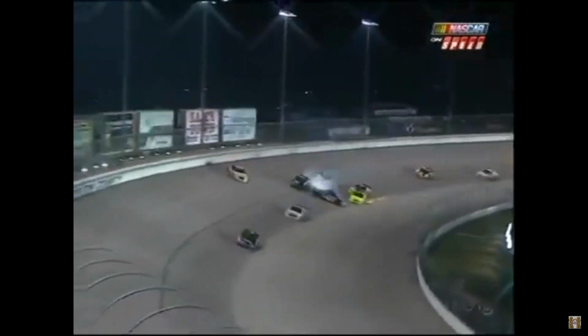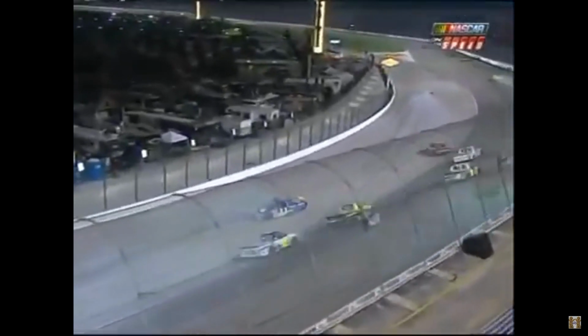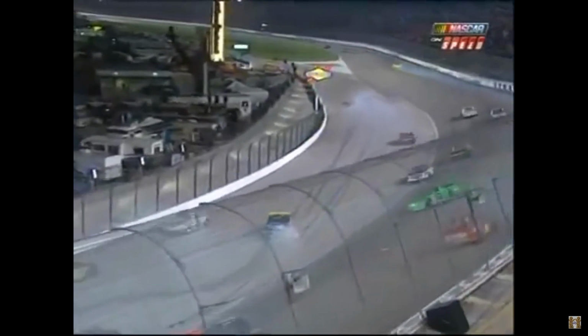There's another view right there. The 9 looks like he makes a little bit of contact. Then the 88 does the 30 in and also makes some contact with the 5 of Mike Skinner. Incredible turn of events here in the last 5 laps.